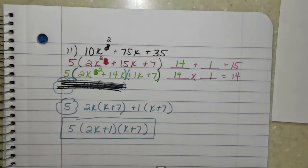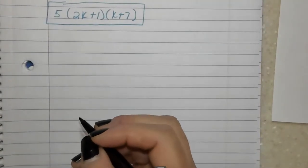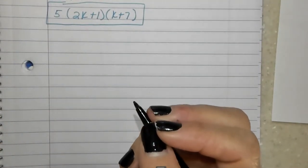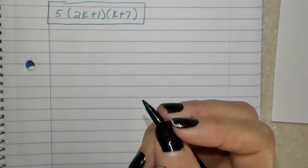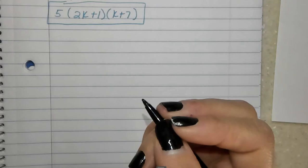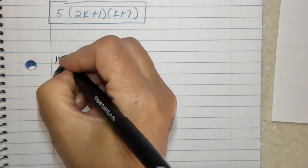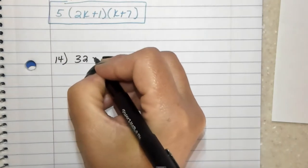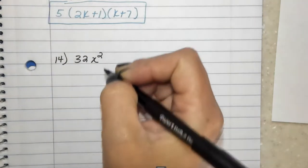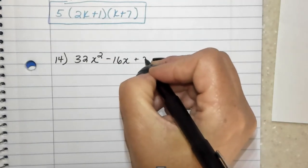Let's do another one like that where I hopefully don't mess anything up. Yeesh. All right, bear with me. Oh, let's do this one. It's 32x² minus 16x plus 2. Question.